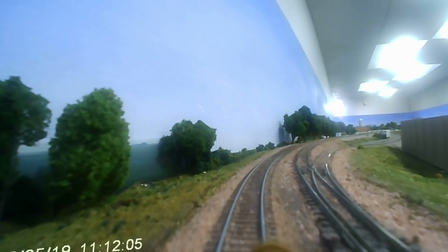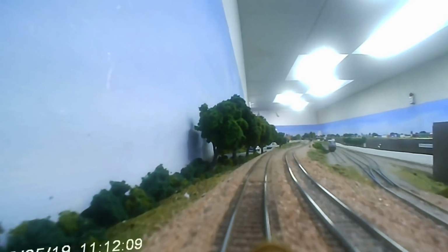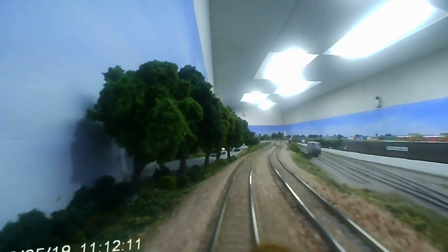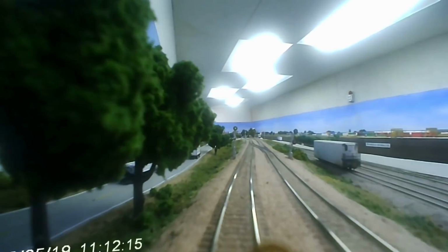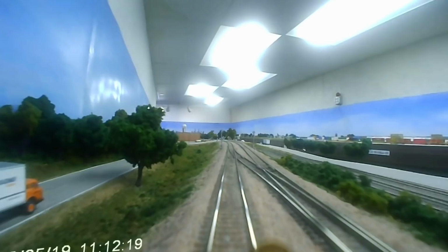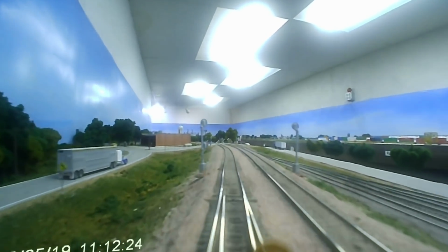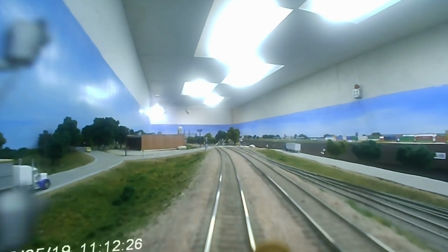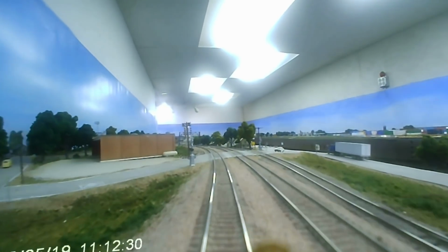All right, now we're coming into Rochelle proper. You have the Del Monte warehouse there on the right and the interchange track. On your left, you have Highway 38, which comes into town. You can see Global 3 across the aisle there. As you see, we made a complete 180-degree turn.